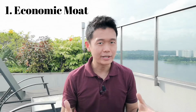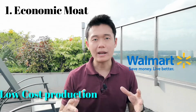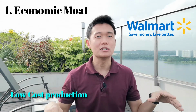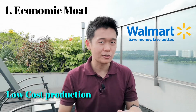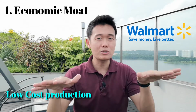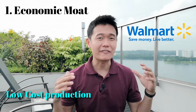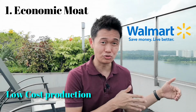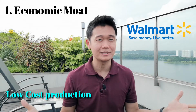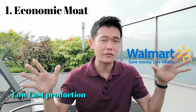The other types of moat is low cost production. One example is Walmart. Walmart having a huge number of stores in the whole of the United States allow Walmart to lower down the cost of production and in turn lower down the selling price of almost all its products. And because of that, a lot of customers actually goes to Walmart to buy their daily necessities. And this allows Walmart to drive out a lot of small competitors and make Walmart the biggest grocery stores in the whole of the United States.